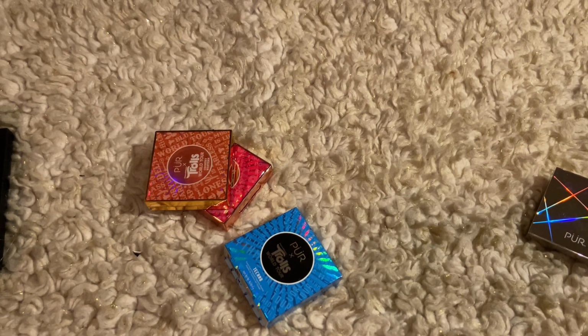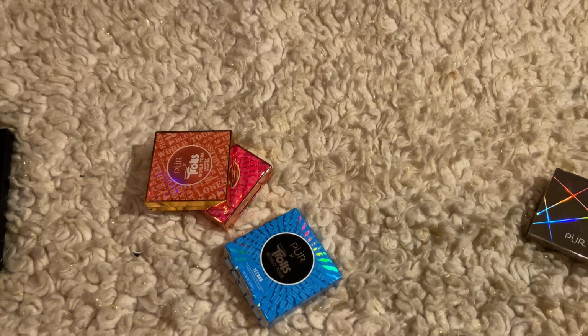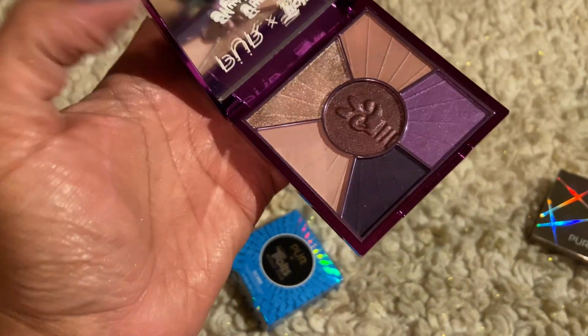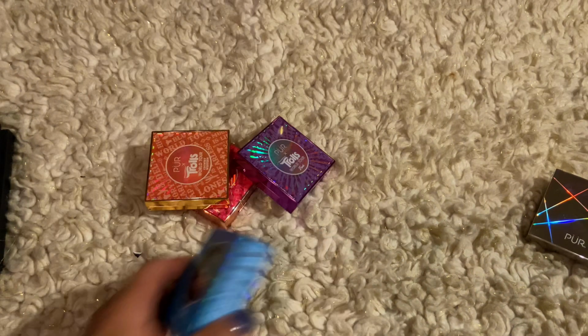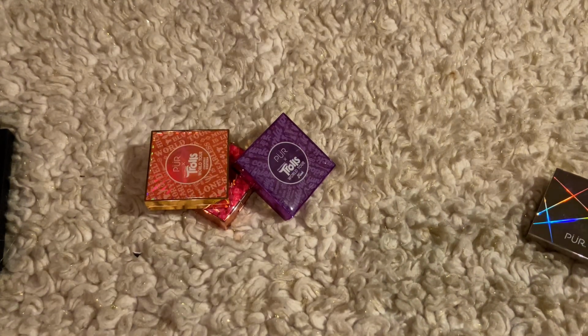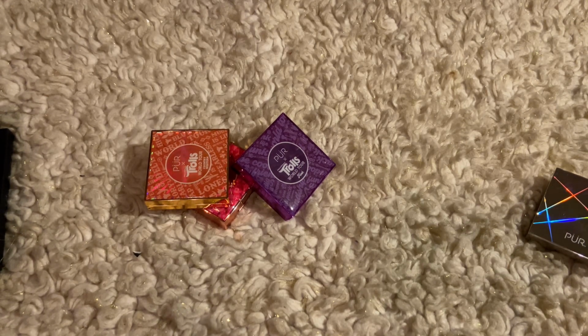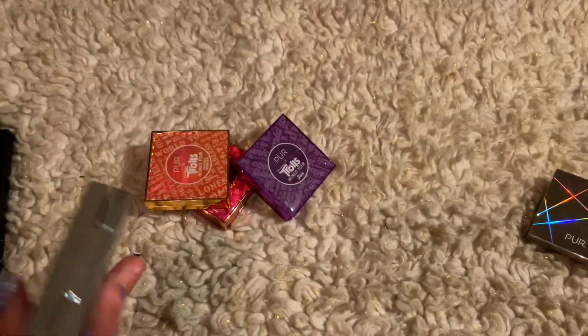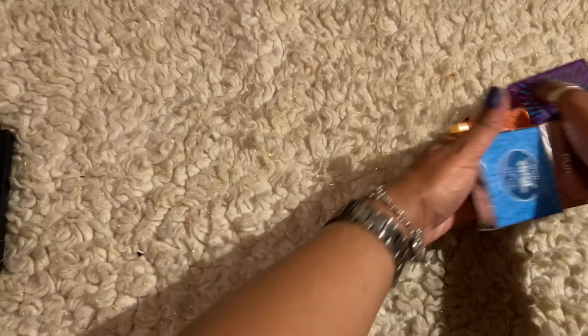This is the Funk, which is probably my favorite one. It's cool tone purples and some a champagne color. I really like this one. And then the Techno. This is also a favorite. It has some glitter infused shades. That is just funky. I love that. So those were all from Pure.